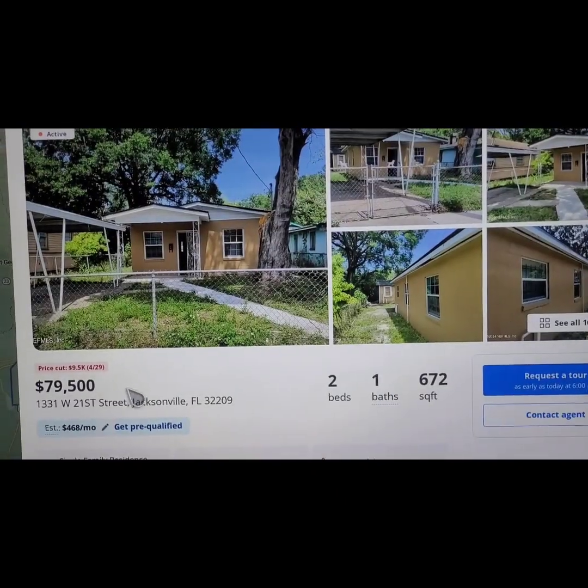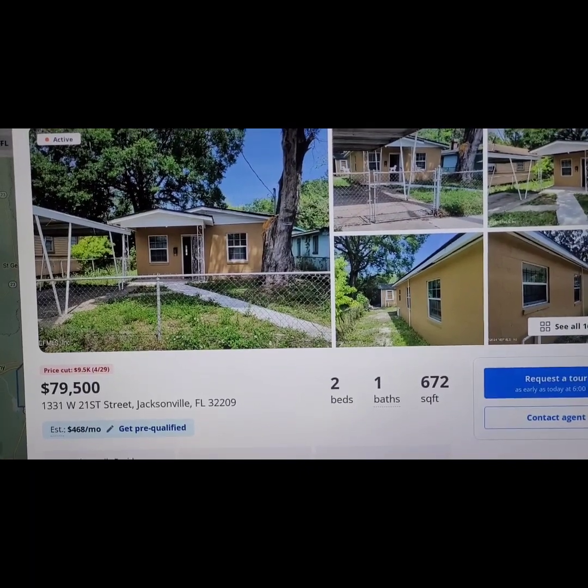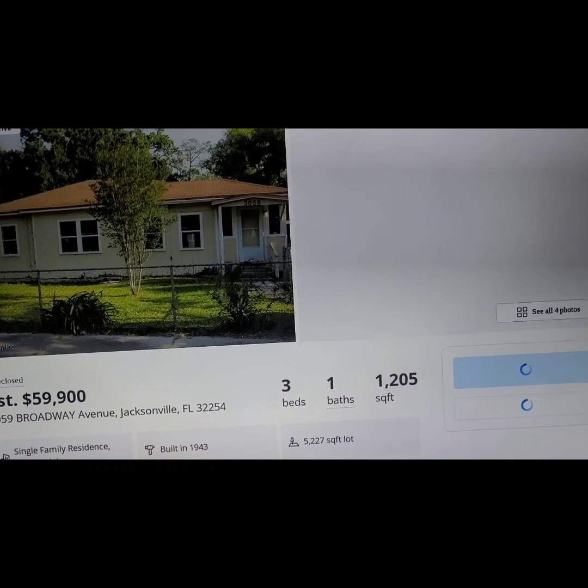I think we read that already, guys. All right. Somebody must have been interested. That's why I'm reading it again. All right, let's get to the next one. This is the last house that we're going to browse for today.